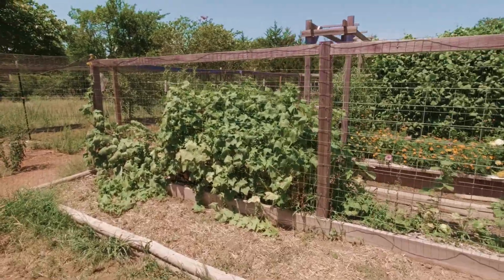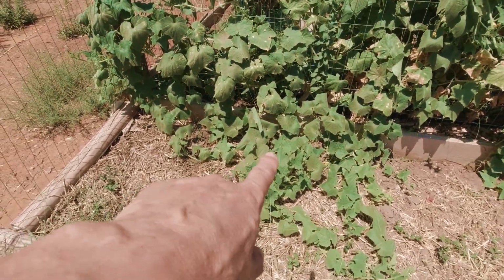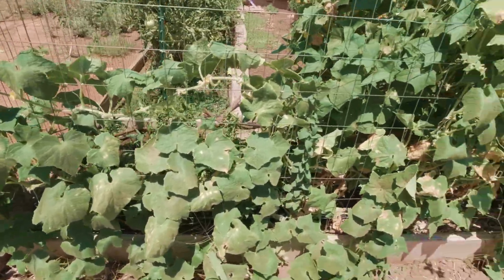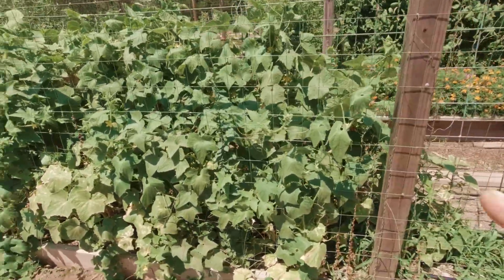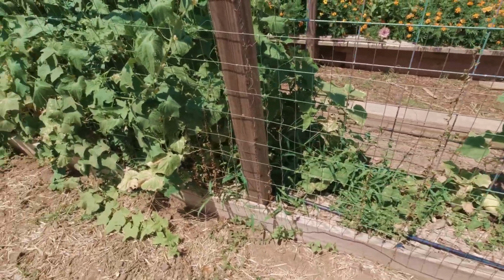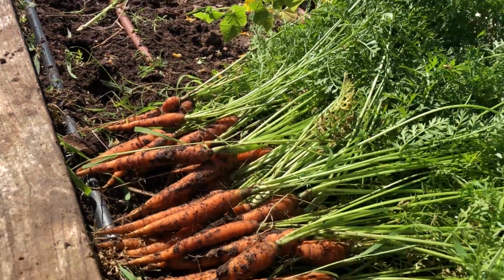The cucumbers have come through on this side, and there's a few in there. There's a little bit of heat wilt going on here, not much, but they're doing all right. But there's a few baby cucumbers in there, and over on the other side, cucumbers were doing okay on this end, but this end they got choked out by the carrots. So I'll put some pictures of my carrot harvest right here. Man, I've never had carrots that do that well.